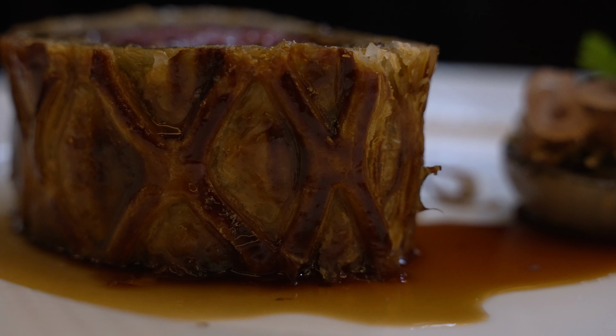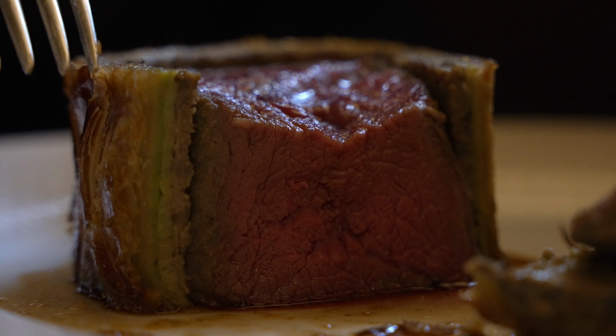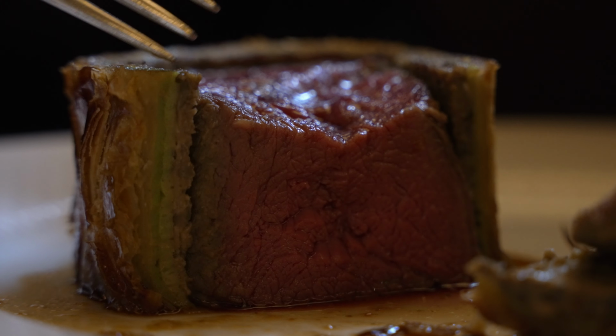Yeah, the flavor of the pastry definitely plays at the forefront. I could taste a little bit of the mustard as well, which has been buttered on the beef. However, I don't really taste the duxelles, which is a shame really. I think it's too little.